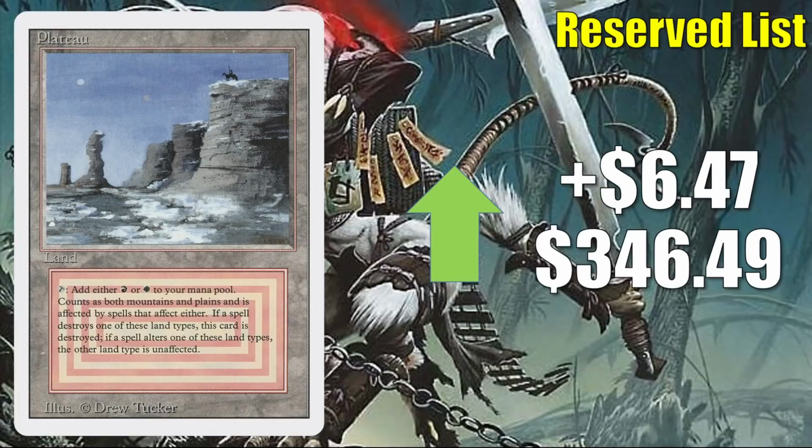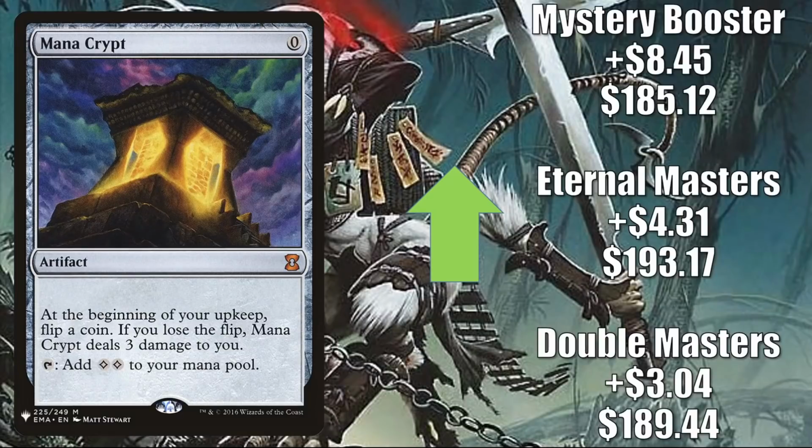Plateau from Revised is up $647 this week to $346.49. Mana Crypt, you know this is in the Vintage Cube. Okay, so we have 3 copies going up in value this week. Double Masters up $304 to $189.44. Eternal Masters up $431 to $193.17. And the Mystery Booster copy goes up $845 to $185.12.